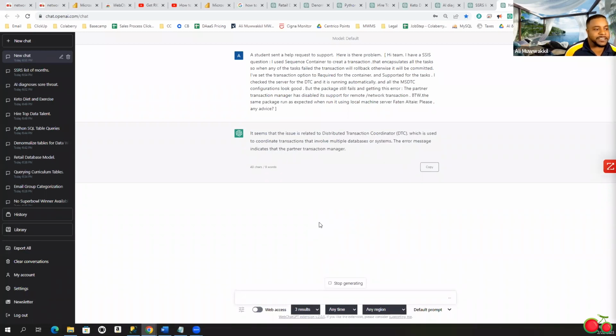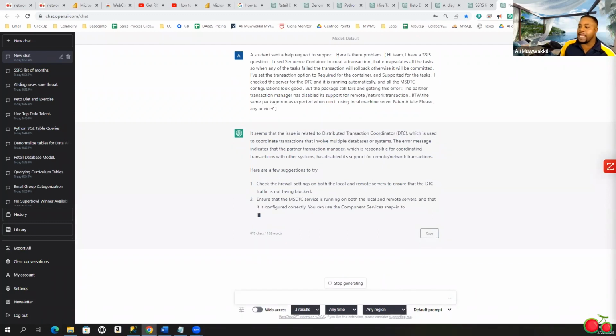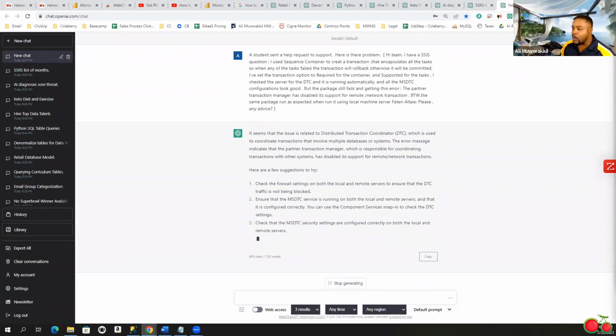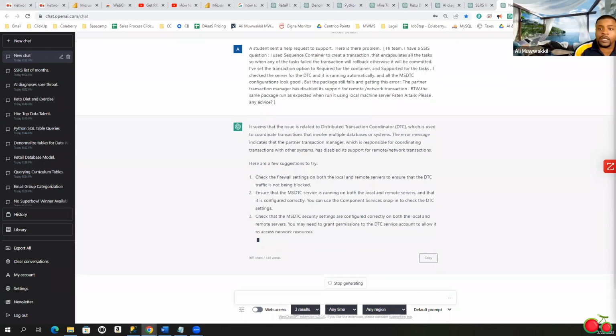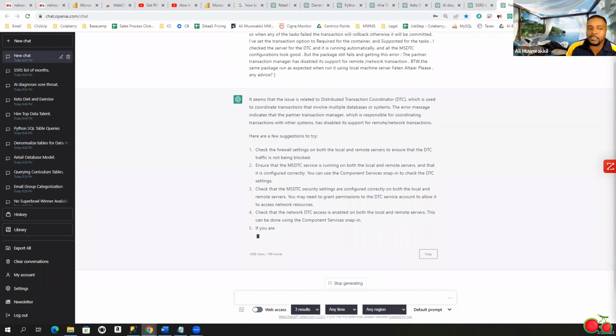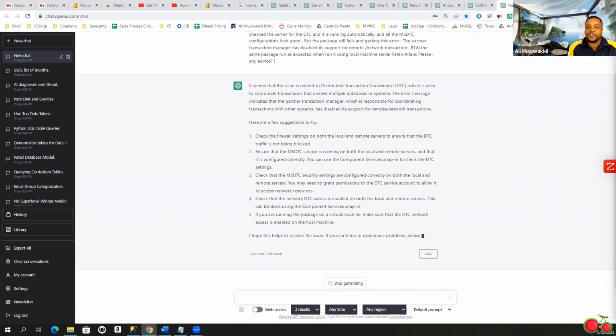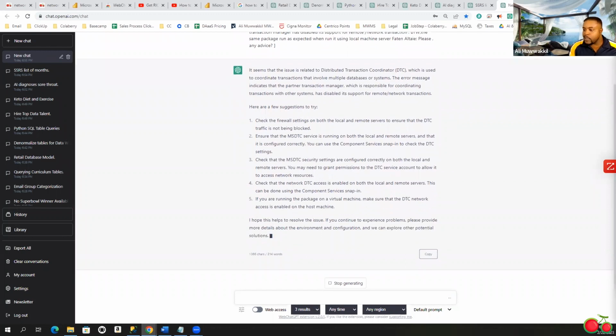Bam, diagnosing the issue. Okay, this is what the issue is. Sometimes I'll ask questions where the requirements may not be as clear, or we need more requirements for it to determine what the best route is. So sometimes it'll ask, hey, you're looking at this or this, but I can't be sure until you give me the set of requirements.